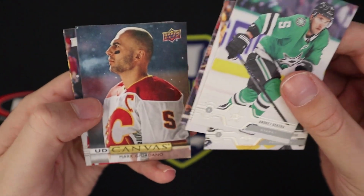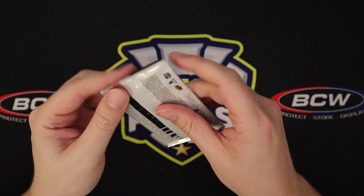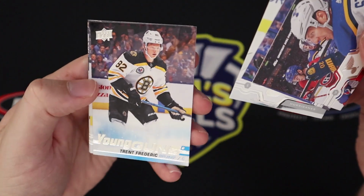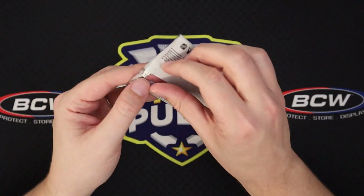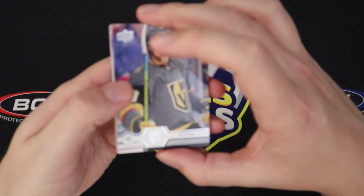Canvas of Giordano. All right, so halfway through our box. I believe we pulled 3 Young Guns, and I want to say they're guaranteed 6. So there's another one. Trent Frederick, Boston Bruins. Not the name we're looking for, but should have a couple more. And then there's usually a jersey card in per hobby box.